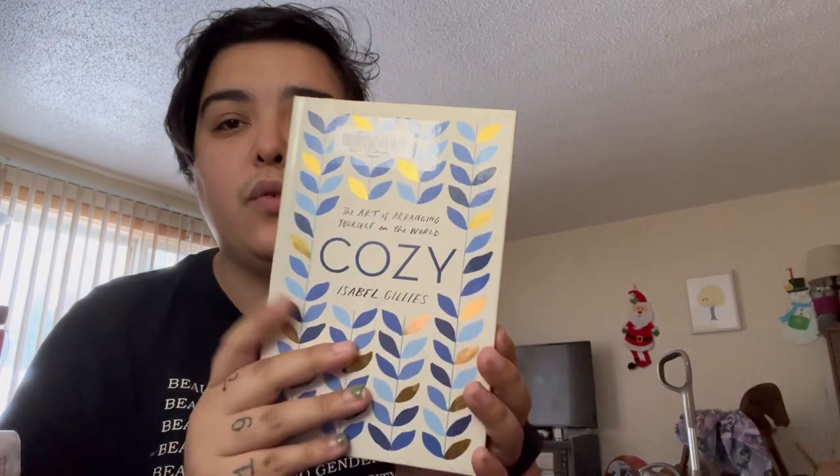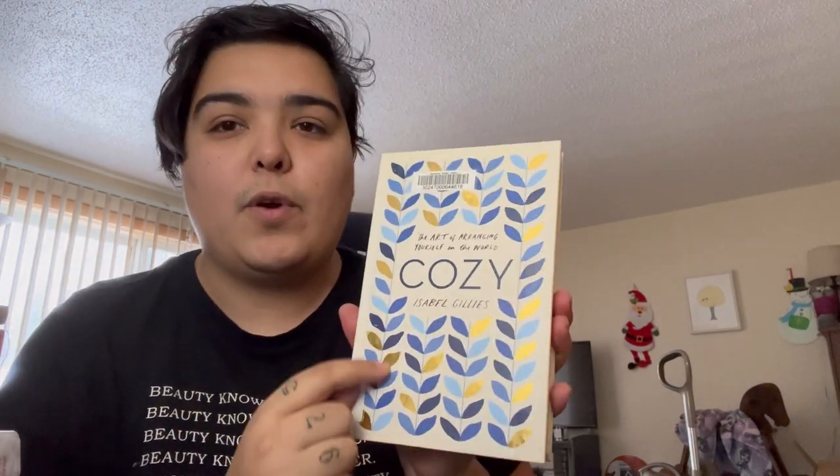This was a renew. So I got this recently at the library, one because this cover looks adorable. And this one's called The Art of Arranging Yourself. Well, actually it's called Cozy, but then the little blurb says The Art of Arranging Yourself in the World. And I think this is gonna be a good read. So I would like to read this pretty soon as well, probably earlier in December.